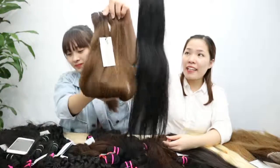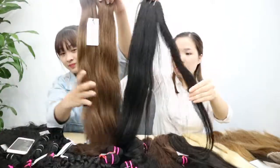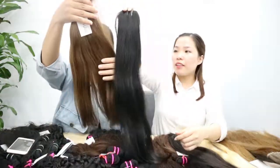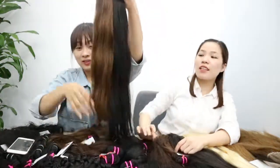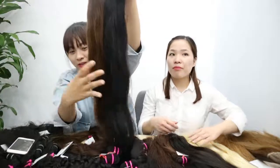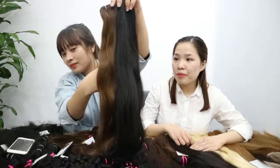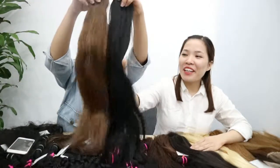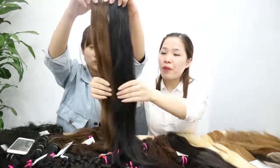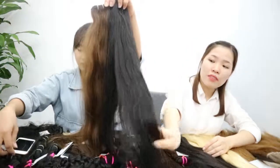And this is natural black color. The most popular color, right? And you can dye your color to the other colors. Okay, and take this one. Yes, you can see two colors together. Look, it's so natural. They can make you have a natural look. You know, you can make any hairstyle more interesting and more amazing. Very sharp.